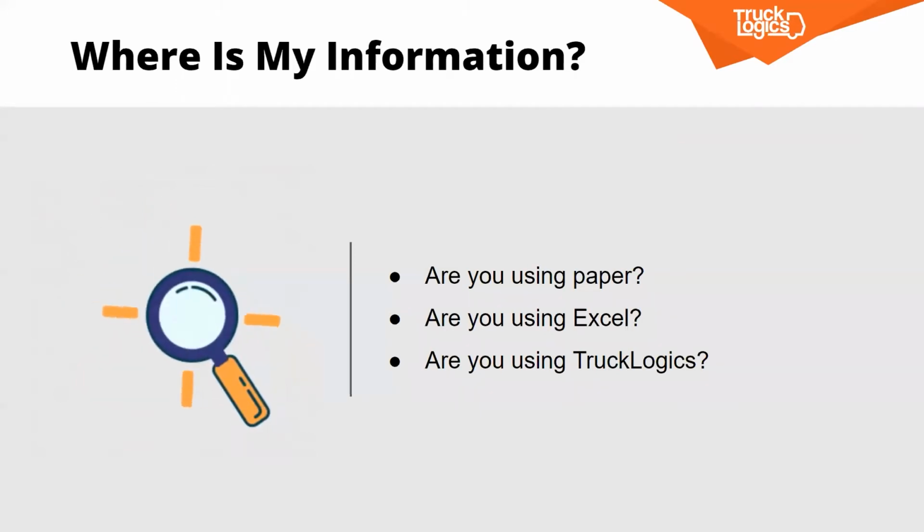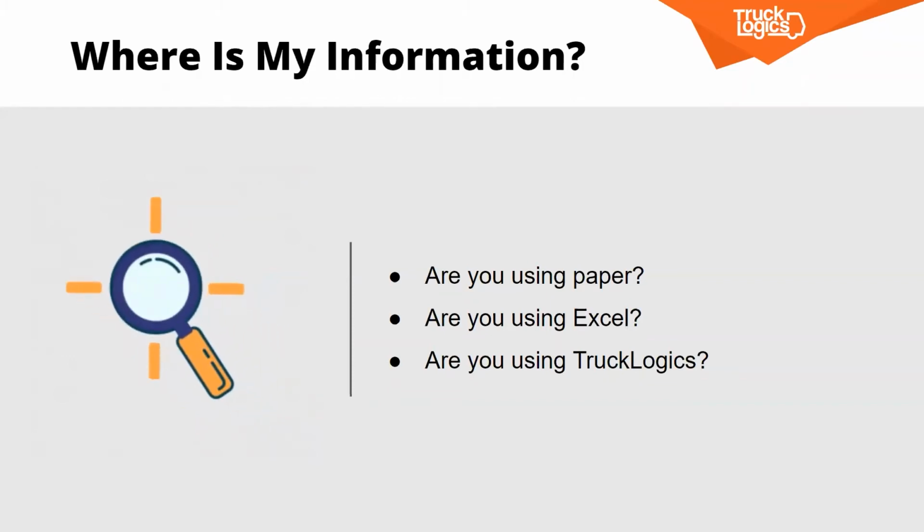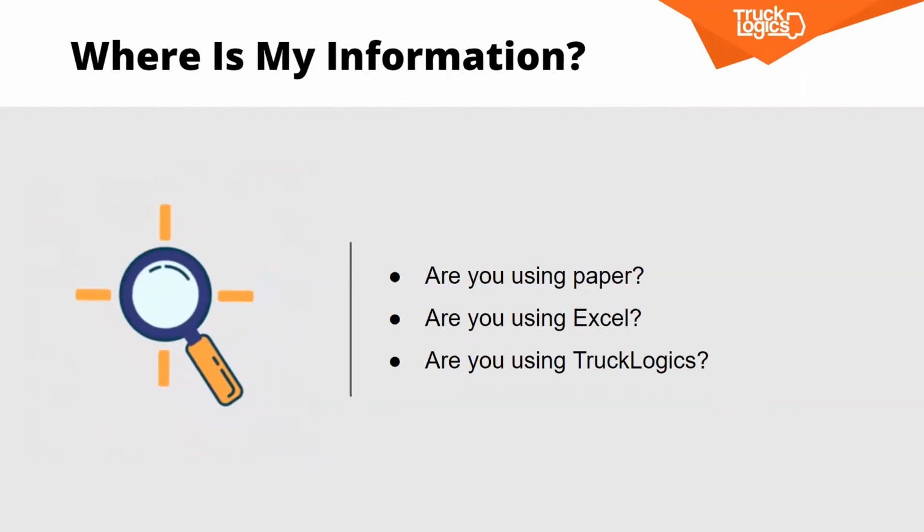If you're looking for a specific document in your document section in TruckLogics, click on the TruckLogics documents folder. That folder contains everything that our system generated or anything that was uploaded. Use the filters up at the top to find what you're looking for, and then download, print, fax, or email directly from that screen.